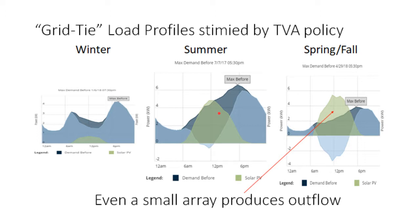In the summertime, on a smaller solar array, you have air conditioning loads that do run throughout the day. Particularly, they escalate as the day gets hotter around noon all the way until about 7 p.m. And so, with a small, kind of right-sized array, the outflow may not be that big of an issue.